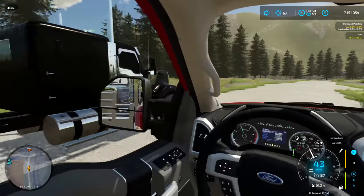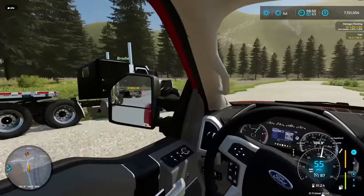Oh, it's a race now. It is a race. No. Oh, it is a race between the semi trucks.